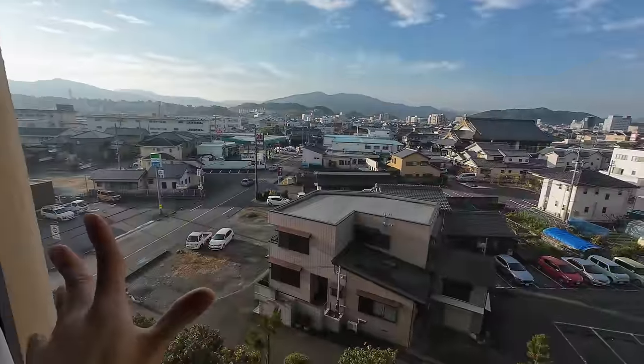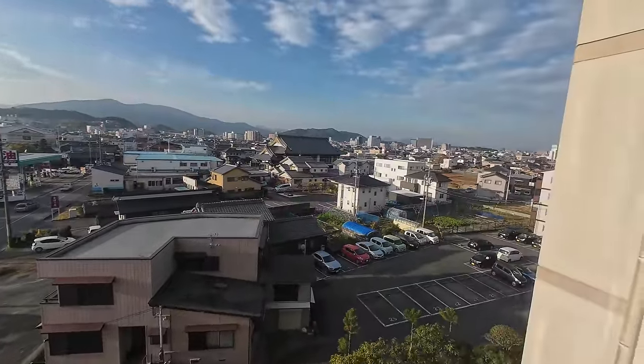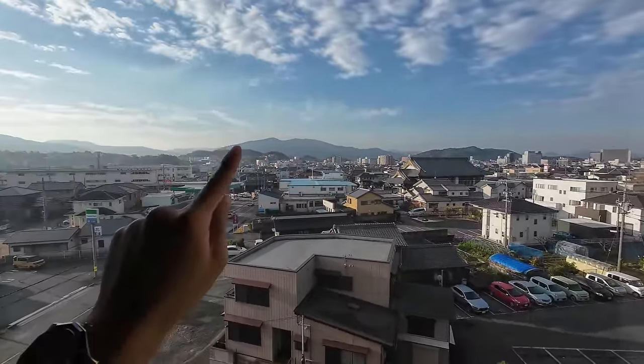Morning, it's now day 3. Here I am at Issei City. I think I woke up at like 7 something. I had a really good sleep again. And let me show you the view out of my hotel room. This is a really nice, quaint and serene place. You can see it's very calm. There's some mountains behind over here.